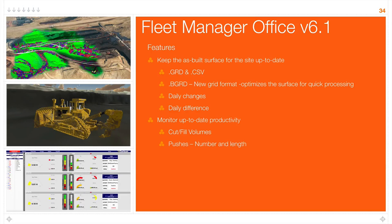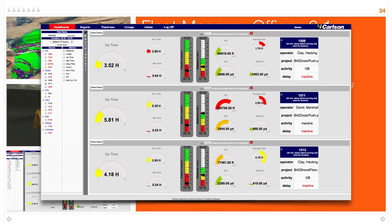And we can also monitor dozer pushes, the number and the length of the push. This is an example of the visual reporter's dashboard. And we'll take just a few moments. Basically, this is available for all metrics in the database, most all metrics. And metrics will be added to the tables over time.